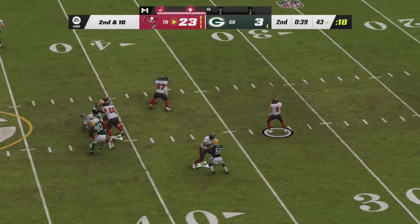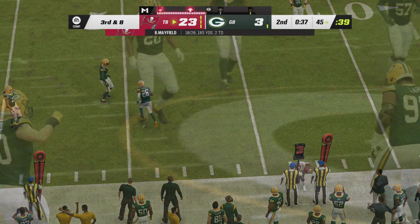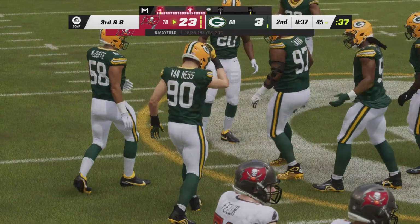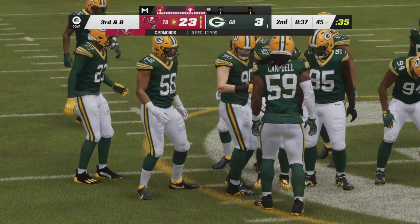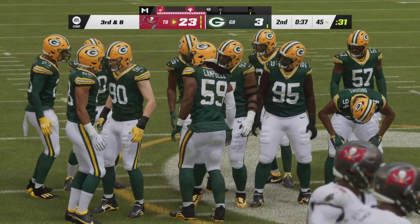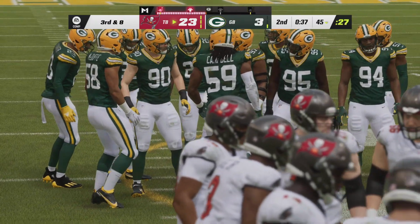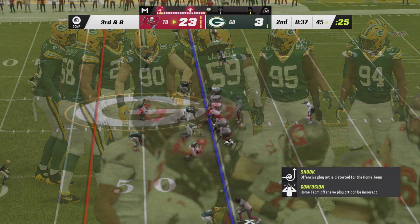Mayfield looks to throw. That's going to be complete on the sideline, but, you know, that throw left him no room to run, and the good footwork nearly all for naught. They do get a couple, but they'll be left staring at a 3rd and 8 coming up. Was that a receiver? Yeah, actually it was. It was a running back who was a receiver on the play.